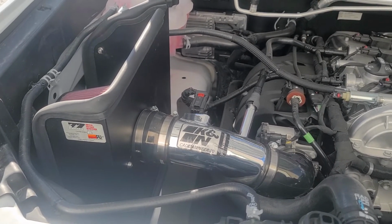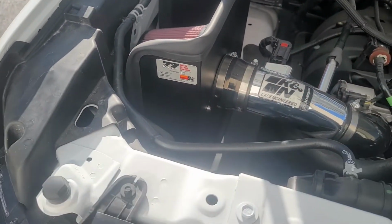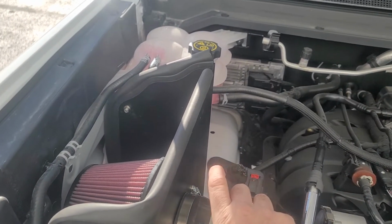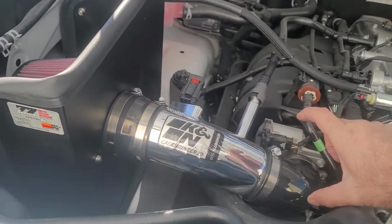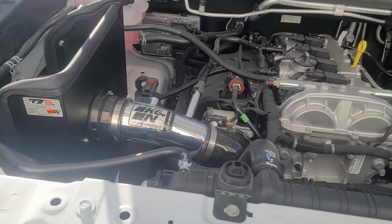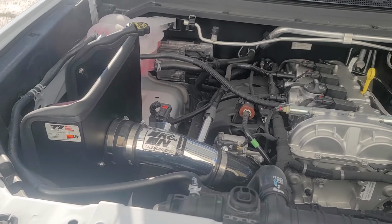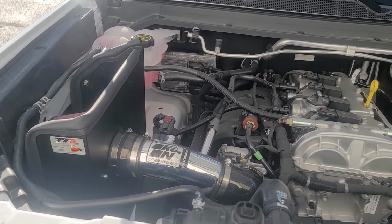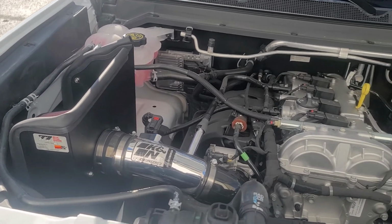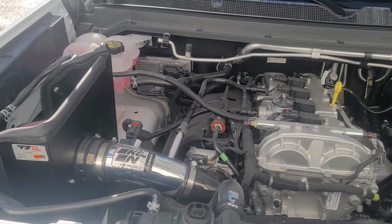The 50 series on these is interesting because it doesn't come with this. It uses the stock airbox, which I showed you a minute ago, with a K&N panel filter and then a composite replacement tube here. Interestingly, it's 5 horsepower per series. So the 50 series on these, K&N says, is good for about 5 horsepower. The 60 series is good for about 10 horsepower, and the 70 series is good for 15. But what I want to show you is the sound difference, and I'm going to pause the recording.